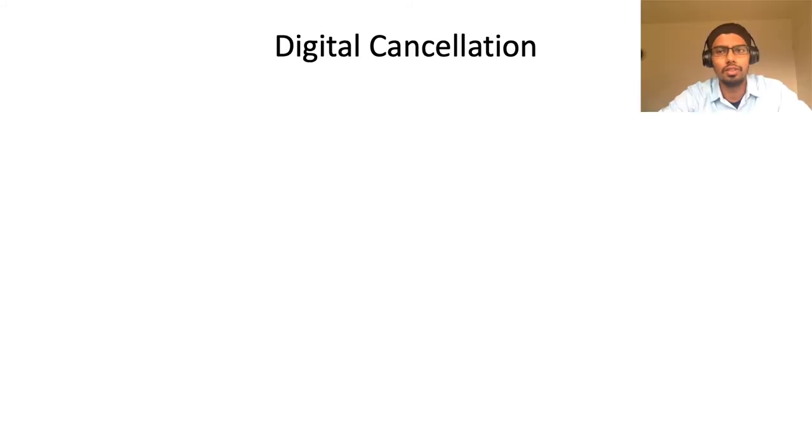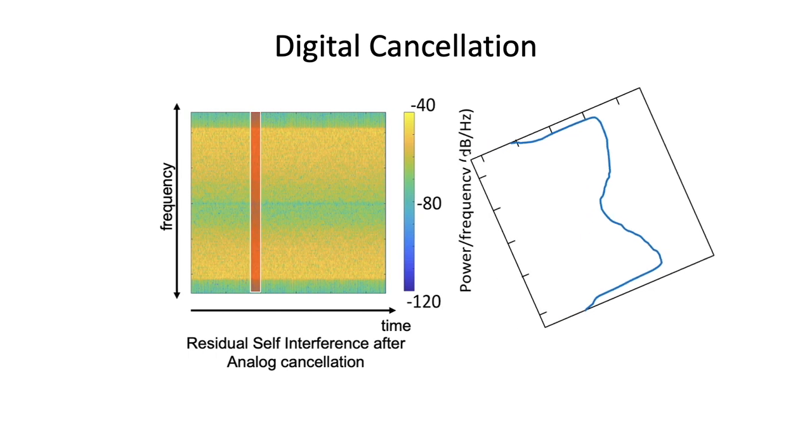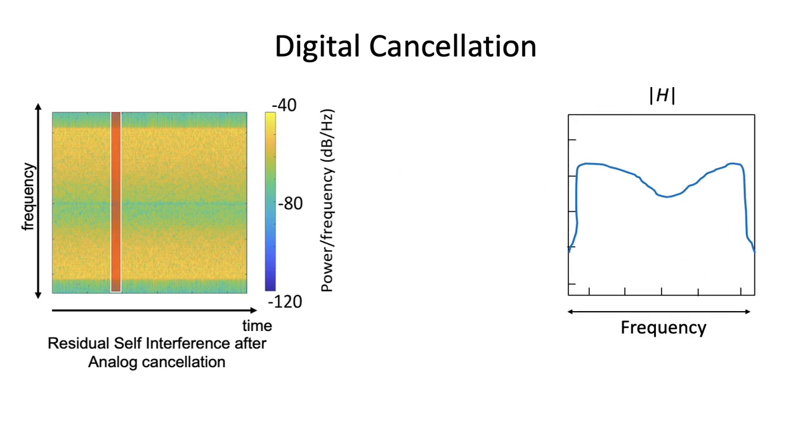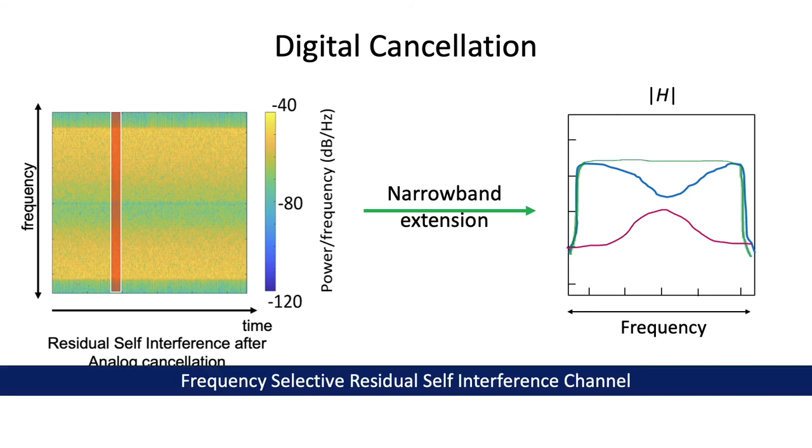We now move on to the third stage of digital cancellation, where the spectrogram of the baseband residual self-interference signal looks like the one in the figure shown. The spectrogram is essentially plotting the power profile of the signal across time and frequency using short-time Fourier transform. The portions in yellow denote regions of high power, and the portions in green and blue denote regions of low power. We observe that the self-interference signal is affected by a frequency-selective channel. Hence, naively using narrow-band self-interference cancellation approaches and extending it to wide-band would lead to suboptimal cancellation as shown by the pink residual in the figure. We somehow need to find a way to estimate and cancel this frequency-selective residual self-interference.